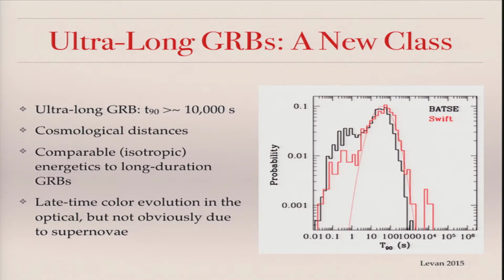Coming back to this question of how many classes there are of gamma ray bursts? As I said before, it was pretty well established from the BATSE era. This is a histogram shown in black of the duration of the prompt emission, that there were two classes of these events. These are the short ones with durations less than a few seconds or so. These are the long ones with durations of tens up to hundreds of seconds.